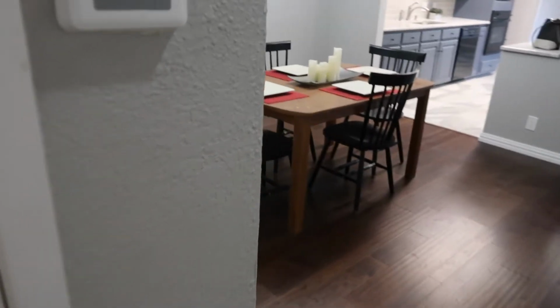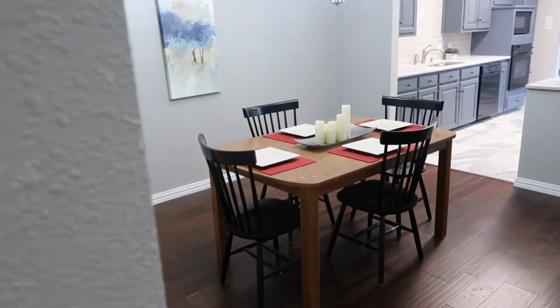Walking down the hall, you have a storage right here. I'm not going all the way down there, but you have storage. You have your dining area.